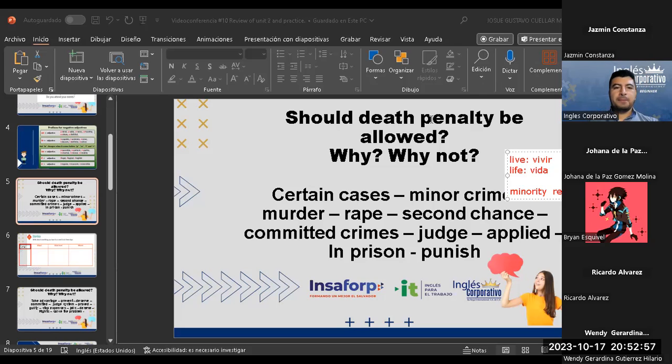Wendy, please, and then Ricardo. Okay. No, because the right to life will be violated in a certain way. Innocent people can be executed. And an execution cannot be reversed. Reversed, yes. There are some punishes. ¿Qué significa castigo? Punish, castigo. Punishes, castigos. Punisher, castigador, como el de Marvel. So there are some punishments that can be limited, pueden ser limitados or can be changed, but yeah, definitely an executed person, it is like that, right?